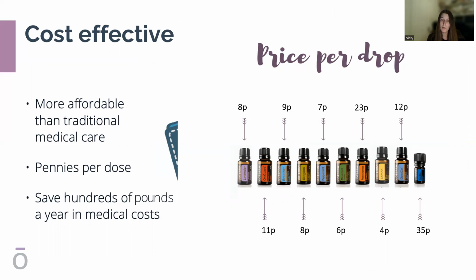On Guard, the immune boosting blend, is only 11p a drop. I like to put 4 drops into my diffuser. So I know overnight it's going to cost me 44p to diffuse that amazing oil into our house to help everyone strengthen their natural immune system.